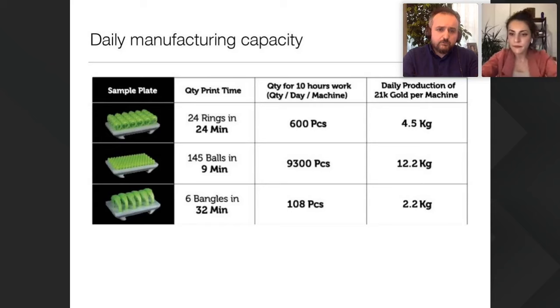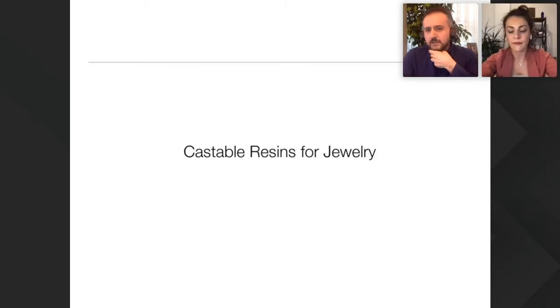You can make of those small balls around 12 kg of 21 karat gold, or if you are running those bangles in a day, you can make, let's say, 2 kilograms of gold per day with one machine. So as you can see, you can really consider this machine as a manufacturing 3D printer rather than just a DIY solution. Okay.